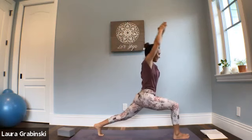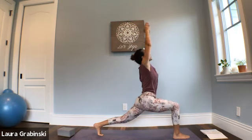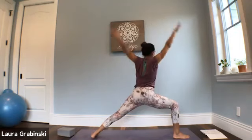Inhale, crescent lunge. Exhale, open twist. Inhale, open up to crescent. Exhale, open twist. Stay in crescent, inhale. Big move here, left heel down, warrior two.